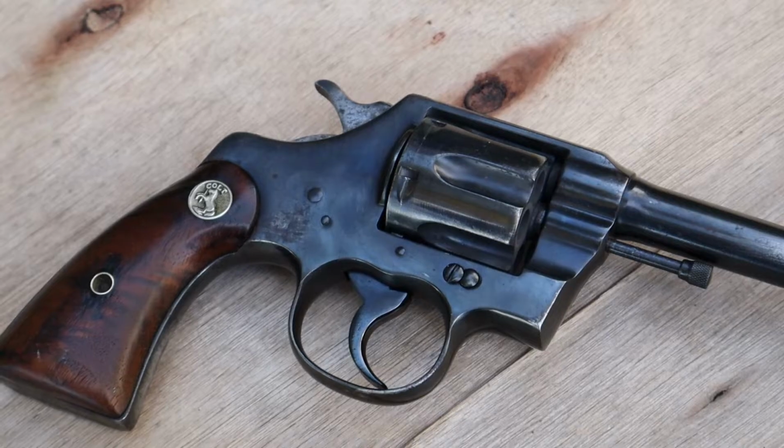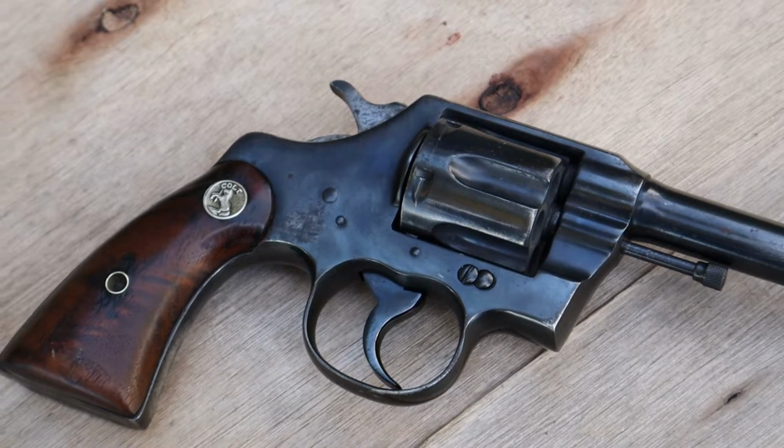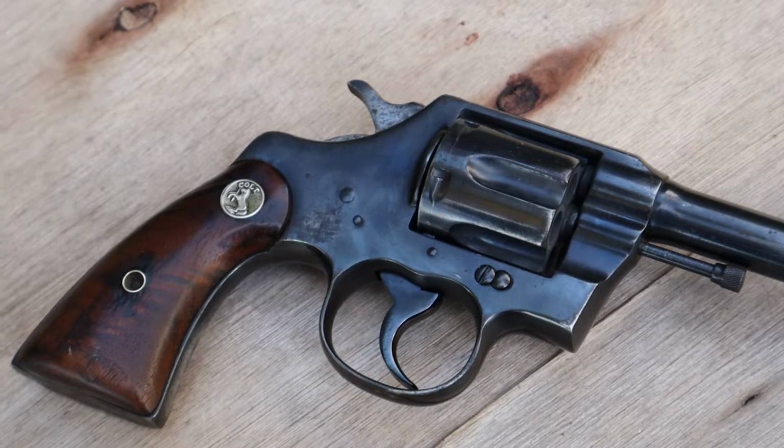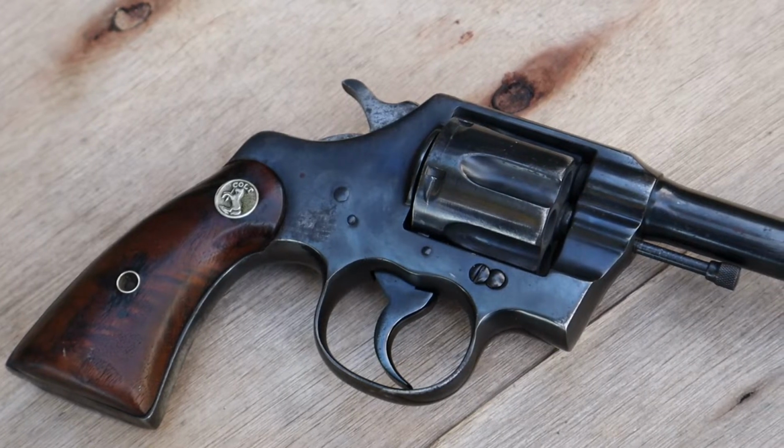My particular revolver is an old Army Special made in 1926. It lacks the checkered walnut grips and wider sights of the Official Police, but is mechanically and aesthetically identical. This one has a 6-inch barrel and slick walnut grips.